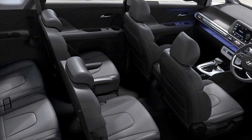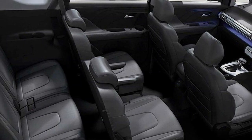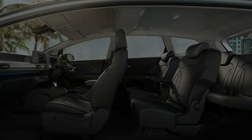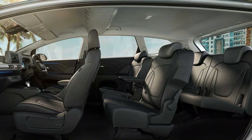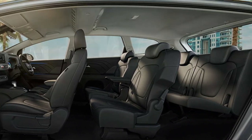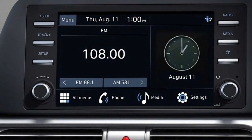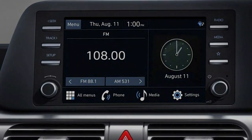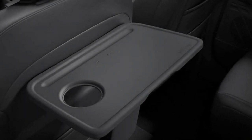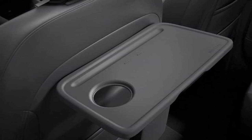In terms of dimensions, the Stargazer 3-row MPV is 4,460mm in length, 1,780mm in width, and 1,695mm in height, and has a wheelbase of 2,780mm. Hyundai has also managed to give the Stargazer one of the most stylish interiors in the segment. Stuff like the digital gauge cluster, ambient LED lighting, folding tables, wireless charging, and an 8-inch touchscreen infotainment with Apple CarPlay and Android Auto are some of the amenities being offered in Hyundai's affordable MPV.